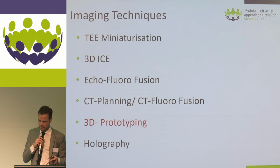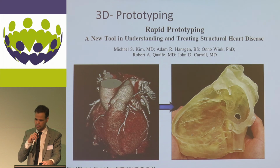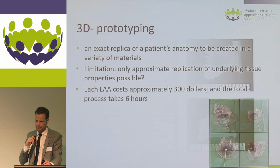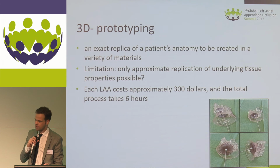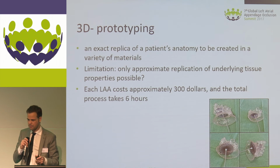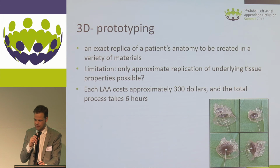Moving to 3D prototyping, we already saw in 2008 that in difficult, complex structural heart disease, we can make a 3D print to better understand what is really going on in these patients, and it very nicely shows, of course, the anatomical borders and shape of the LAA. This gives a sort of exact replica of the anatomy of the patient, created in a variety of materials. But of course the limitation is that it's only an approximate replication of the underlying tissue, because you don't exactly know what the underlying tissue might do.